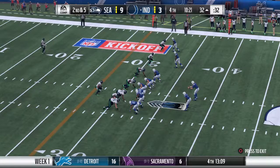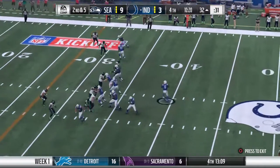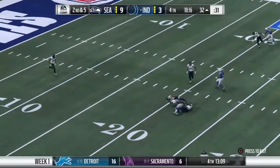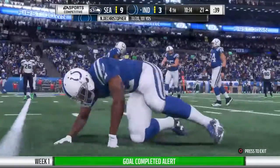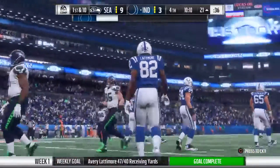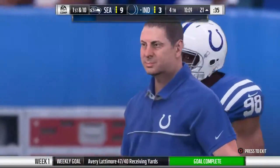All right, here we go. 3-19. And this time he's got the hook up. It's complete. And he's going to get this down near the 20-yard line. A gain of 11 that time, and a Colts first down.